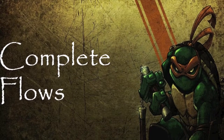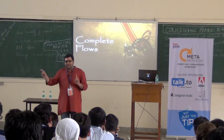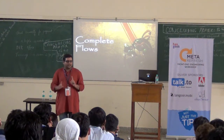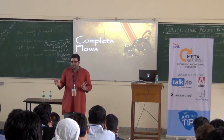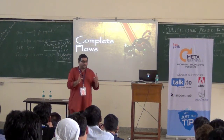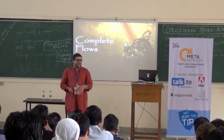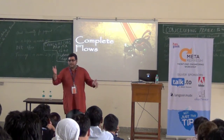The flow should be complete. If it's a login flow, it should have login fail, login success, forgot password, and even sign up if it is needed. The flows should be complete. It is important that you have the flows to be complete to be called a prototype. Otherwise, it's still somewhere in the realm of low fidelity, high fidelity wireframe.